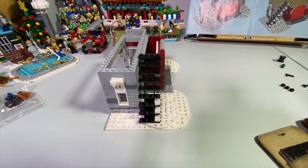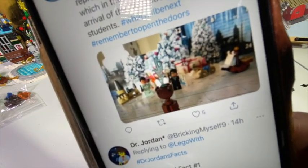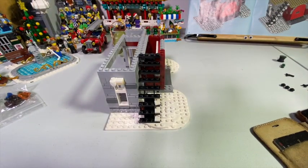And then, this is from Neil, Afflewax Advent Day 6 of the Harry Potter calendar brings this representation of the Goblet of Fire, which in the stories was set up after the arrival of the Durmstrang and Beauxbatons students. Hashtag what will be next. Hashtag remember to open the doors. Thank you. Dr. Jordan's facts. Drum roll.